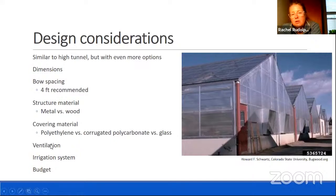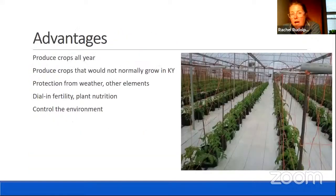The covering material is more options than a high tunnel. So you could have polyethylene plastic, or you could have corrugated polycarbonate, this hard stuff that you see here, or you could do glass. Ventilation is going to be important unless you're doing a very closed system greenhouse where you're going to be providing the cooling. And then, of course, irrigation and budget are going to influence your design.